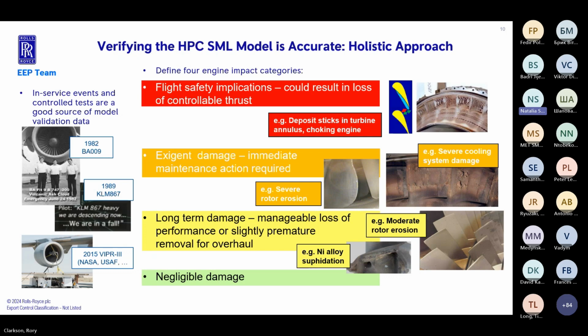And then you get into the orange. I called it exigent. So at this point, the exposure has been sufficiently severe that at the very least, you have to stop the engine, let it cool down, get a borescope, go inspect. And in the worst case, you'll have to remove the engine for overhaul. But you are safe. You got back to base safely. The red is there's clearly been a safety implication. The photographs back that up.